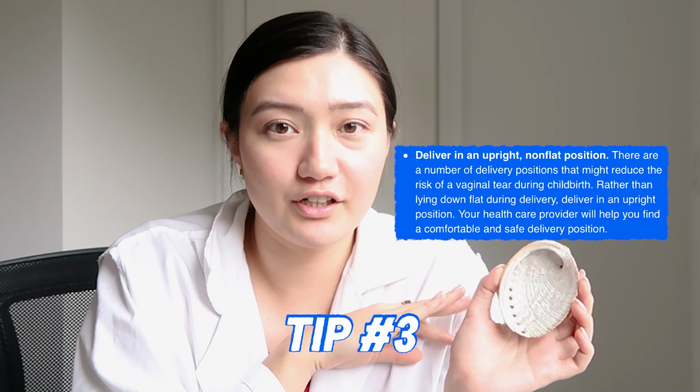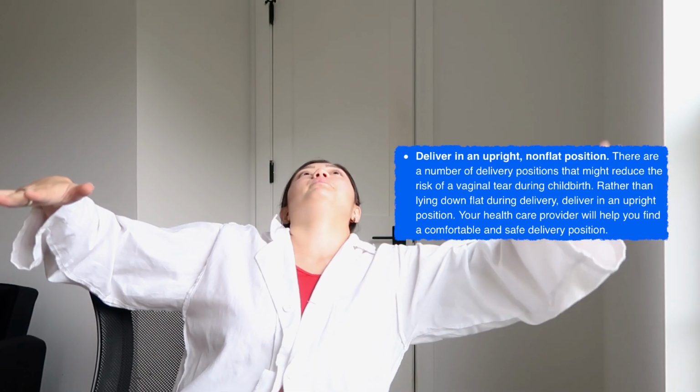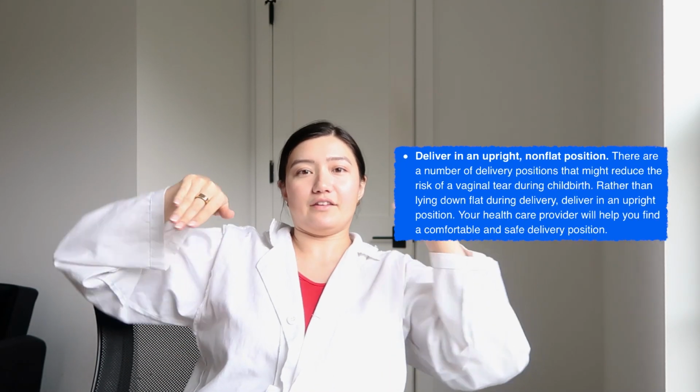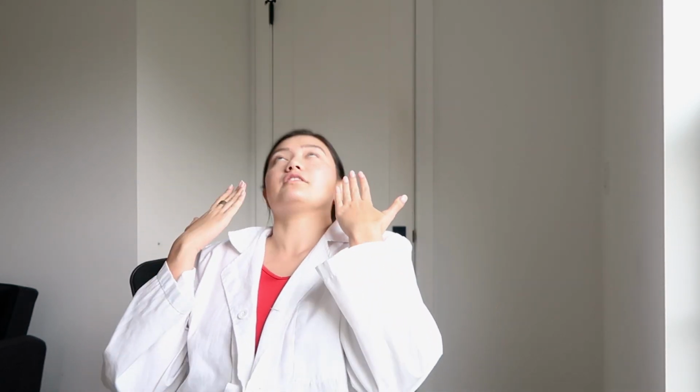Tip number three is to deliver in an upright, non-flat position. A lot of times in media, we see moms give birth like this, with their legs up here and pushing out, and that squatting position is good, but if you're in a flat position, it's actually not as inclined for birth. I've spoken with doulas who have gotten an epidural, and obviously in those cases you may have to give birth on your back, but in certain cases, if it's uncomfortable for you to lie right on your back, then you can actually turn on your side, and that may even be more beneficial than giving birth lying straight down.